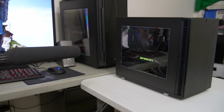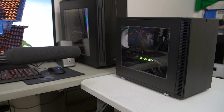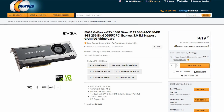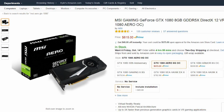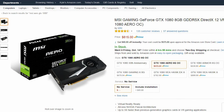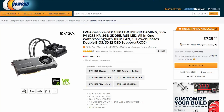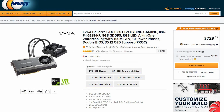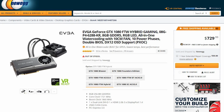Both of these findings tend to make blower cards quite appealing to those building in a case like the Define Nano S, especially since a lot of add-in board partners are manufacturing these types of coolers at a reduced cost from their reference design counterparts. Of course, you can also beat the heat by using a card with an AIO liquid cooler, or go big with your own custom water cooling loop, assuming you have the funds.